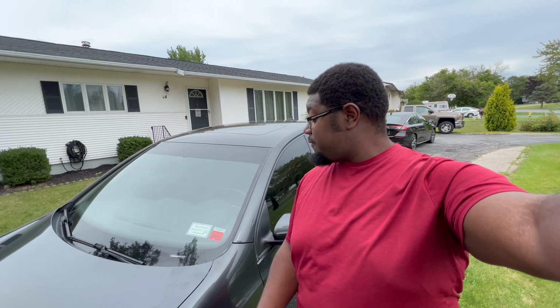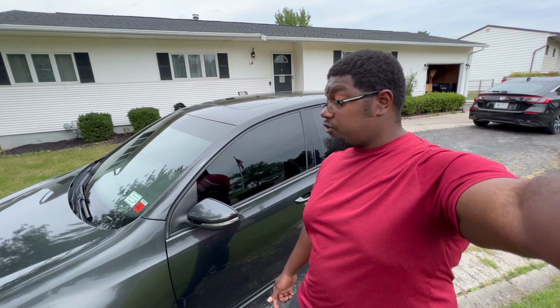Yo, so now the tint is done. The car is looking better. Look at it from the side. It looks so good. Anyways, what I want to say is thank you to the tint shop.